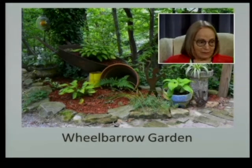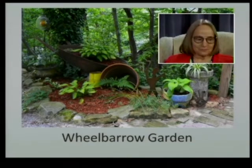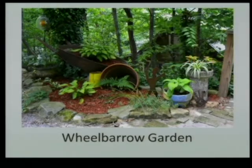Now here's a wheelbarrow garden where they've got the wheelbarrow and then other plants planted around it. They have half of a pot leaning on its side, and I've used that technique in my garden for years too. So there are different techniques you can use with your containers, in certain ways. And you can see that you've got containers also on the side or around it.